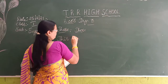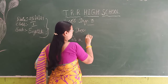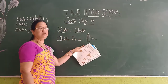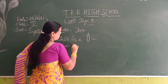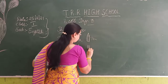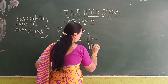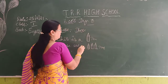This is a pen. So it is near to you. If it is near to you, you have to say this is a pen. And these are pens. See here, more than one pen, Beta. More than one pen, you have to say, see, more than one pen, what you have to say? These are pens. Okay, these are pens.